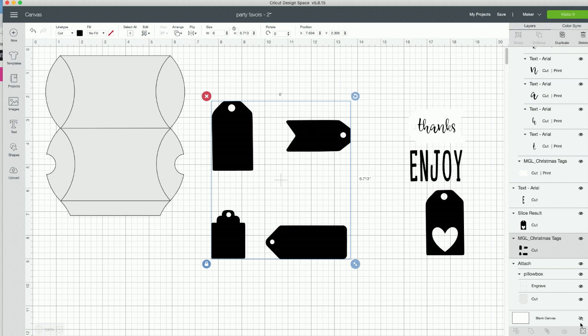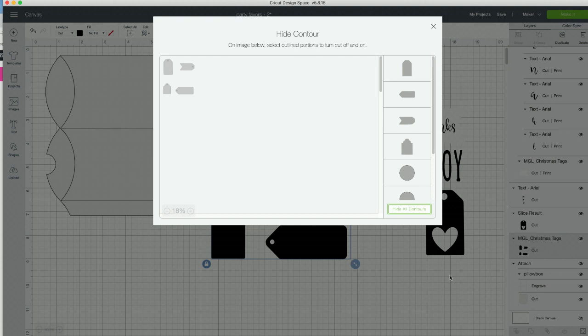So I'm going to go up here to contour. And I do not want, look how little this is. Guys, goodness gracious.